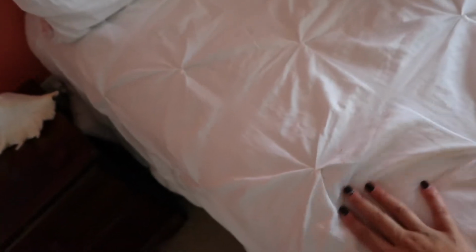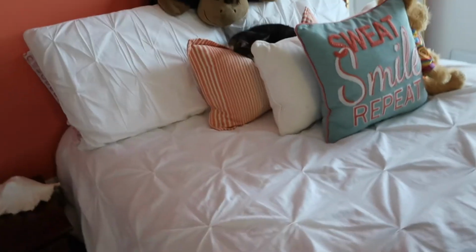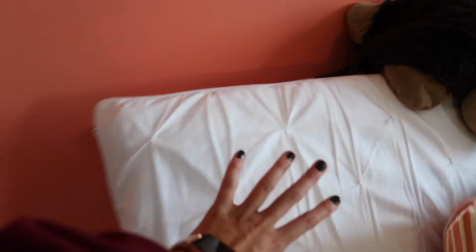This comforter is the best comforter I've ever owned in my entire life. This is from Walmart. It's by the Better Homes brand. You guys can find this anywhere. It's the really thick kind of bedspread thing, and it's just amazing. All of my sheets and everything are separate. This just came with this and these pillow covers.